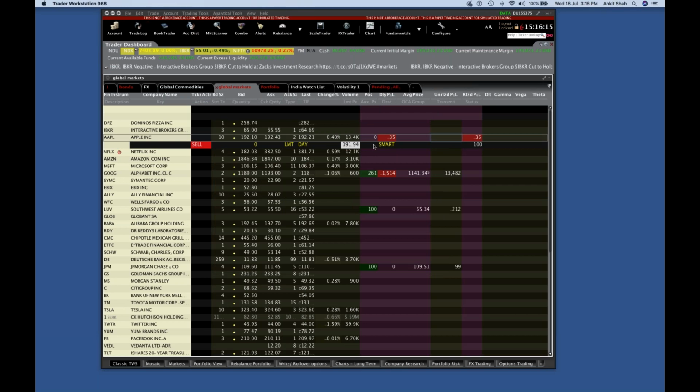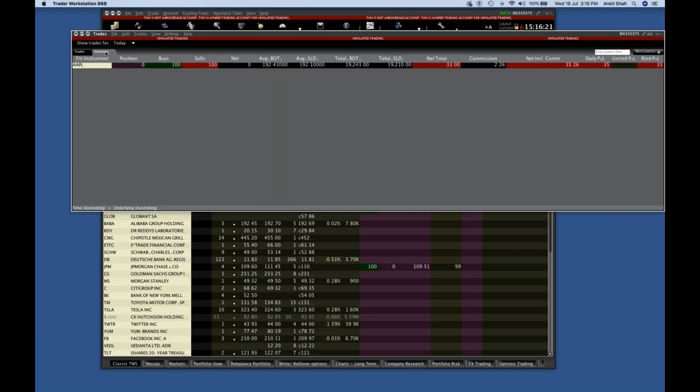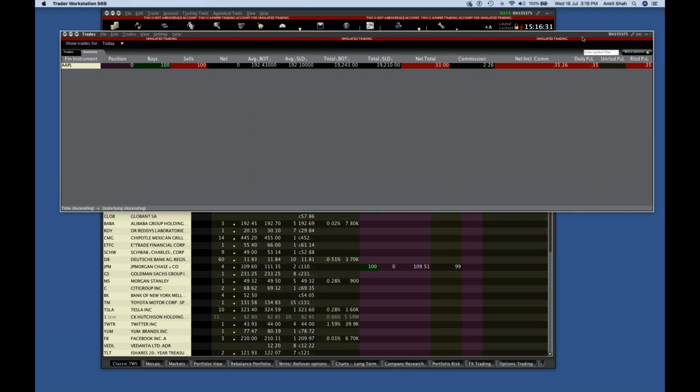Okay, so you see I've sold off those 100 shares. So again, if I go back to my trade log, it's going to show me my buy and my sell, and it's even going to show me the summary of the total buy value, total sell value, the net total and the commissions, and the net including the commissions. So basically that comes to your realized P&L.